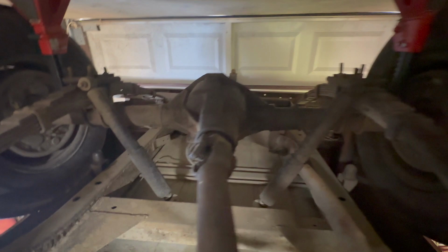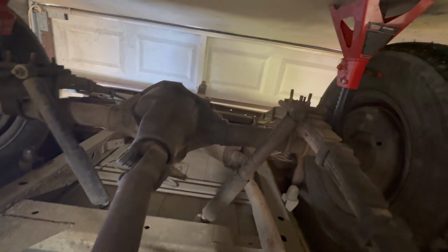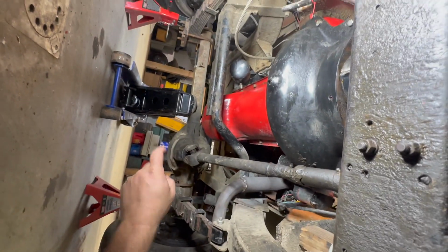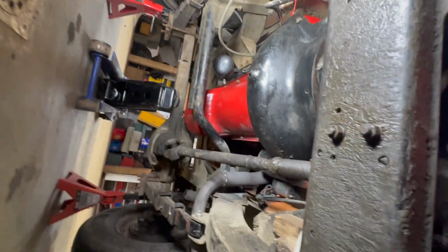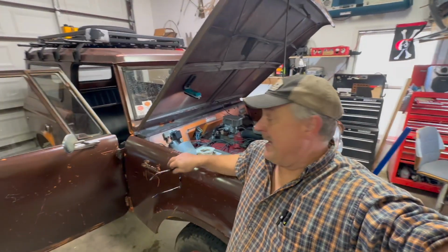We've done that. The diff is pretty doggone dry, so that means it's empty, or so I'm assuming there's a check on the back of it. And then we'll go to check the front one also. Yeah, 1, 2, 3, 4. 4 things. Well, I've looked all over, and I cannot find the pump I use to pump transmission transfer case gear oil in. So April's in town. She's going to pick me one up at the store. While we wait, I'm going to start messing with the fan.